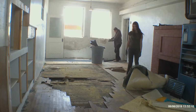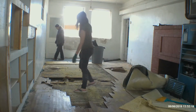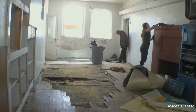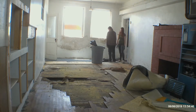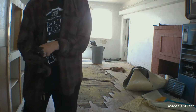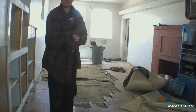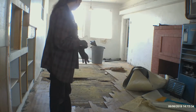Let me move the building so I can get the carpet out. Well, my helper left, so I guess it's just me now.